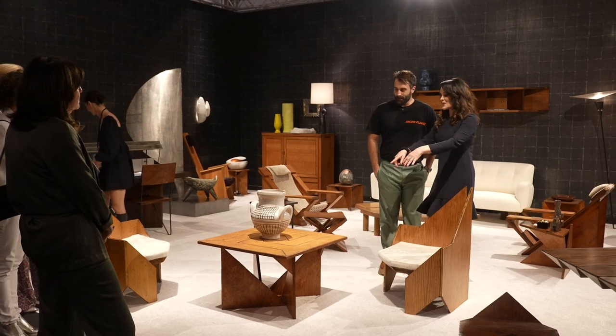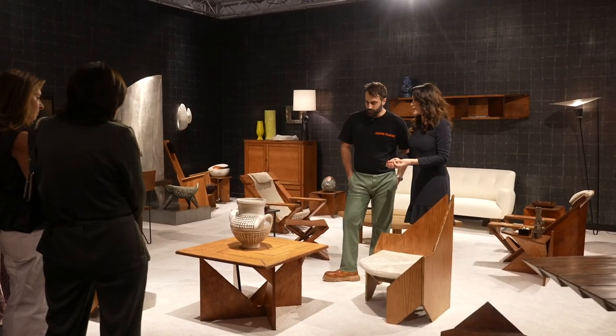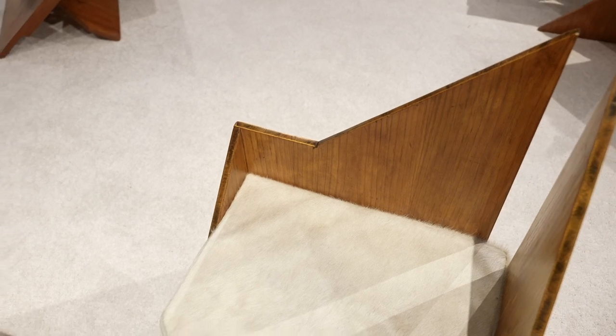And can you say something about the table? Because it's made in an unusual material, cork. Today cork has been very popular, especially among designers who work in Portugal. But when he worked with cork, it was more an architectural material.